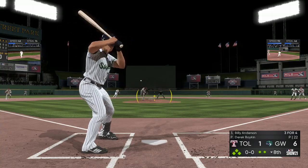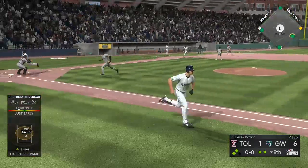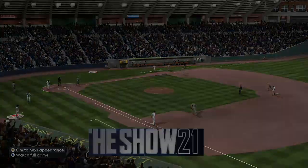Into the box, Billy Anderson. He swings and lines it to left. That's in there. Base hit. One run scores. A tag, and they get him at the plate as one run.